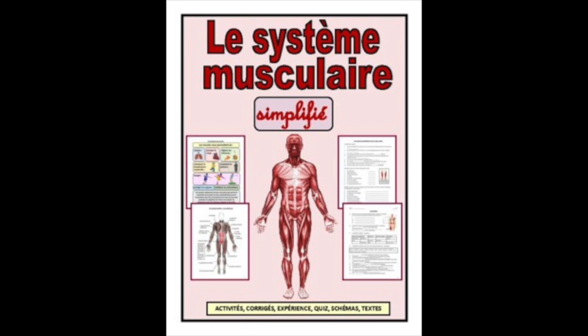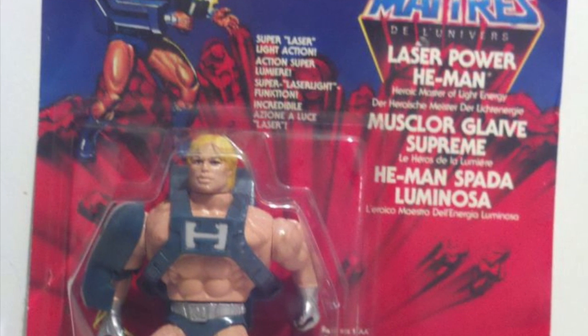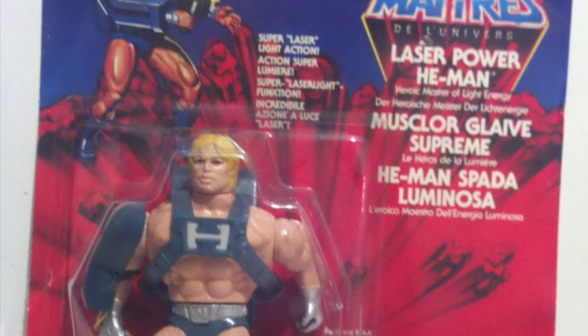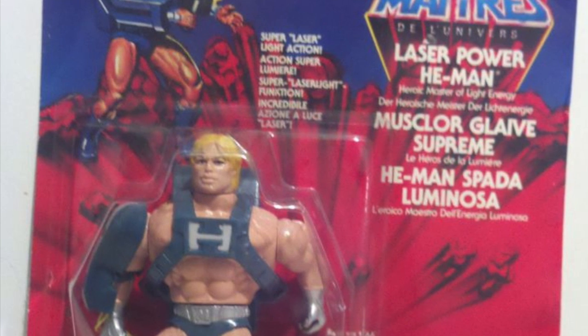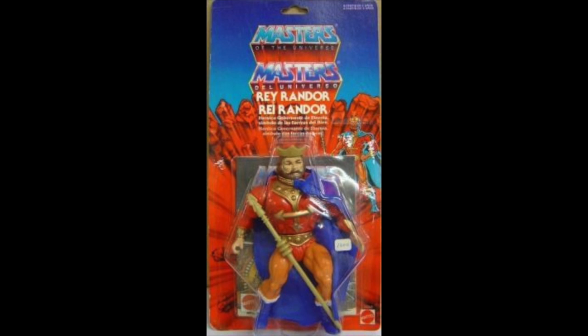So hence He-Man becomes Muscle Man, more or less, which is definitely a Francophone version of He-Man, because He-Man has a very colloquial meaning for the English-speaking word. So even if it was a variant of musculaire, like the laser light or laser power version, he just became musculaire glaive supreme, which is light supreme, or light power.